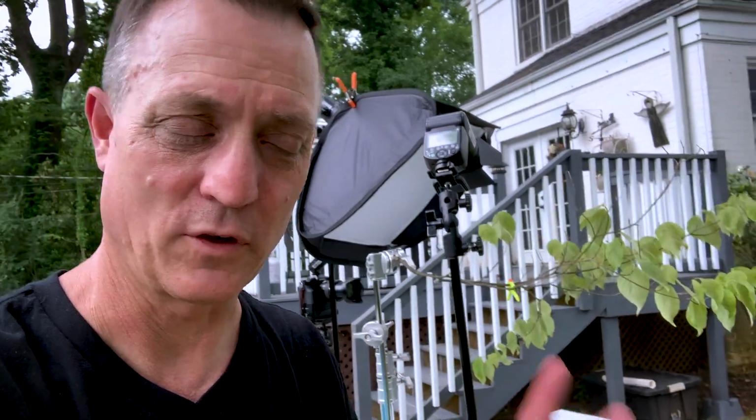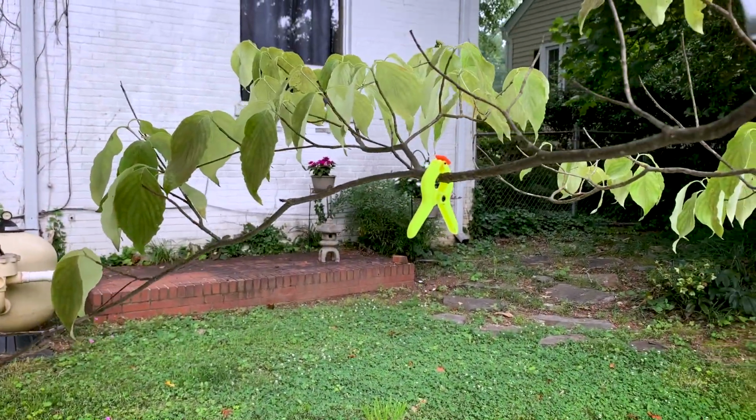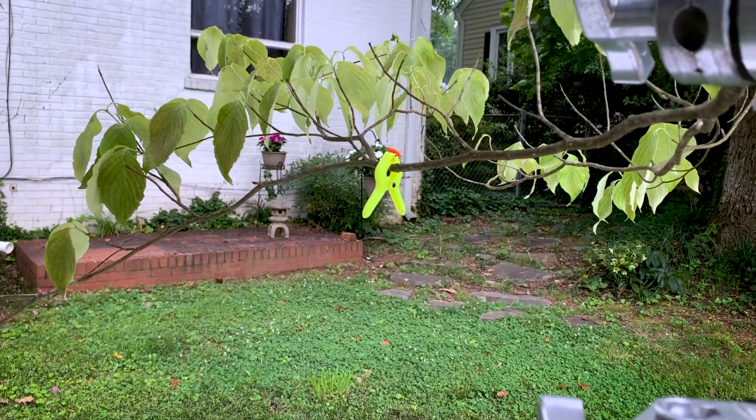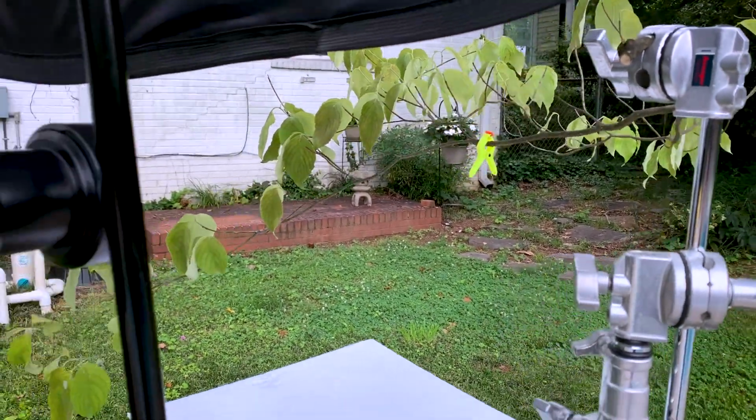Okay, I think I've got everything set up here. Let me show you real quick my little setup before we get the frog in here, because I think it might get a little crazy once we start doing that. Hopefully my lighting is how I want it, and I'm not doing too much adjusting once the frog's there, because this might go crazy. Okay, as you can see, I've got a little clip right there. That's where the frog's gonna be. So that's my little test.